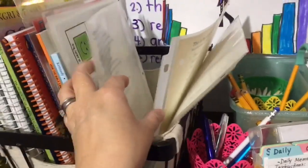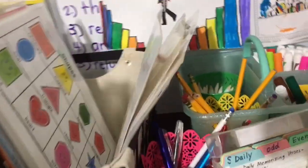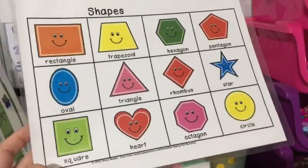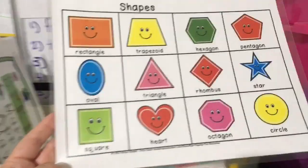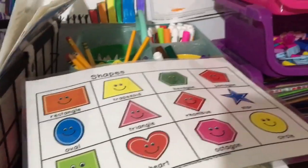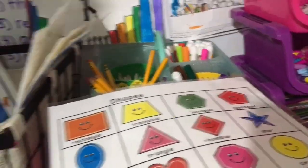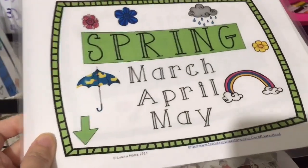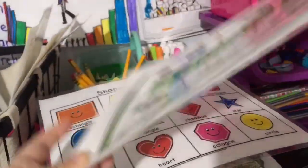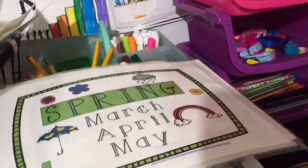I also have the hymns that we use for Bible. Each one of my daughters gets one of these, and my son just kind of sits with me. We do have our shapes printable that I laminated, and we just go through these during morning time. I have the months and the seasons on these laminated sheets, and we sing a song and we go through all of those.